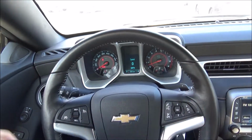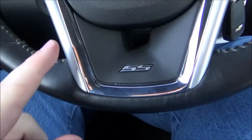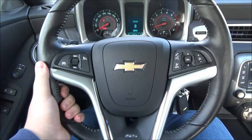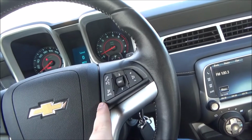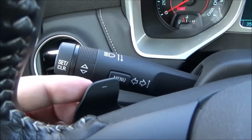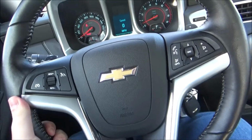It has a 4-spoke design, multifunctional leather-wrapped steering wheel. There are sport grips at 10 and 2. You have a nice SS badge at the bottom. As for controls, on this side you have your cruise control, and on this side you have your audio controls with your hands-free phone and voice commands. You also have paddle shifters for manually shifting the transmission.